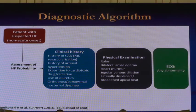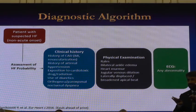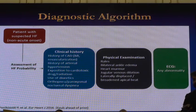What you do is assess heart failure probability, because a heart failure patient doesn't come saying that I'm heart failure. You'll be coming with signs and symptoms where there will be an overlap. You have to first judge, are you dealing with heart failure or not? And for that, you need a good clinical assessment. And this clinical assessment is not just for the sake of diagnosing heart failure. Your clinical assessment should look for the etiology of heart failure and the aggravator of heart failure. That's important for management purposes.